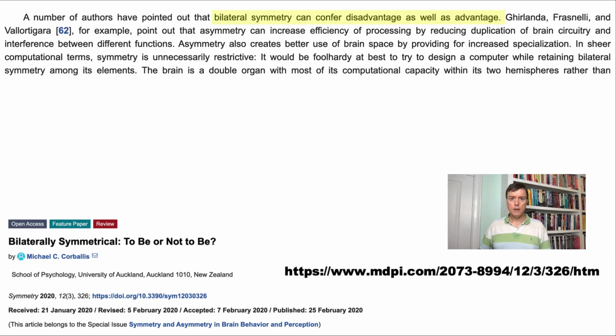Bilateral symmetry can confer disadvantage as well as advantage. Asymmetry can increase efficiency of processing by reducing duplication of brain circuitry and interference between different functions. Asymmetry also creates better use of brain space by providing for increased specialization.